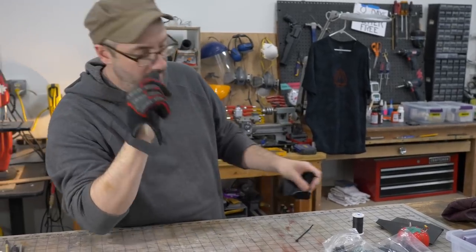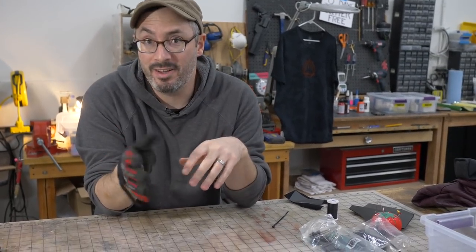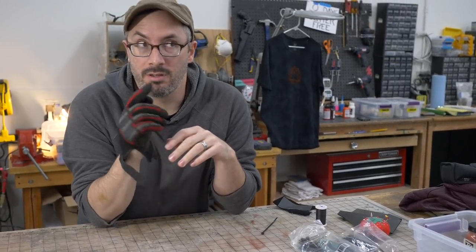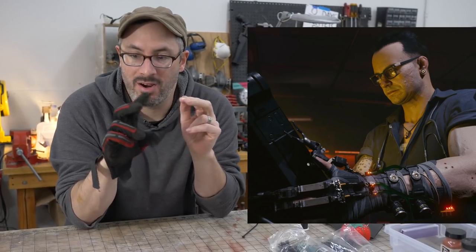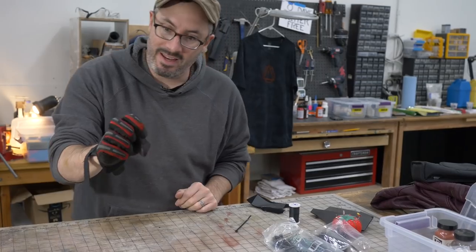Okay, it's time to make my robot hand glove thing. It's a robotic enhancement. It's not a replacement for a robot hand. One of the screenshots I saw for the new Cyberpunk game, the guy had like just an exoskeleton on a pair of his fingers. So I think that's what I want to do. Here's my thought. It needs to bend and flex.